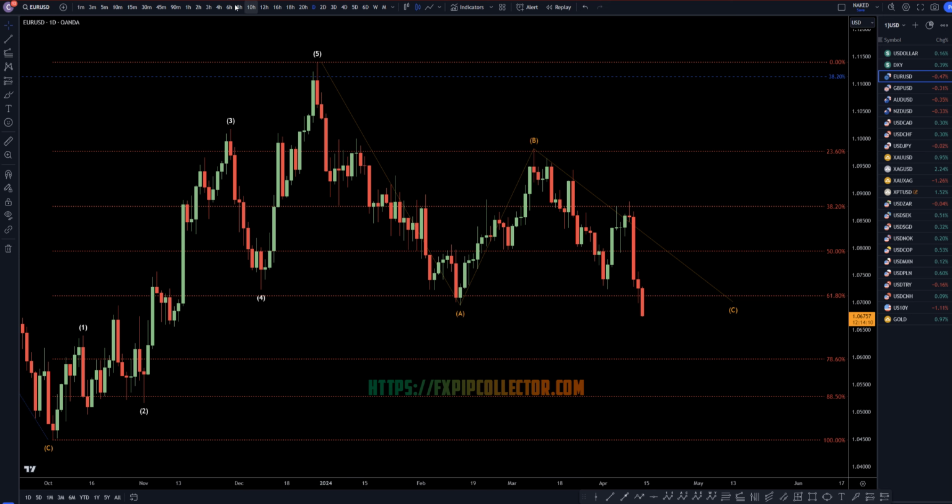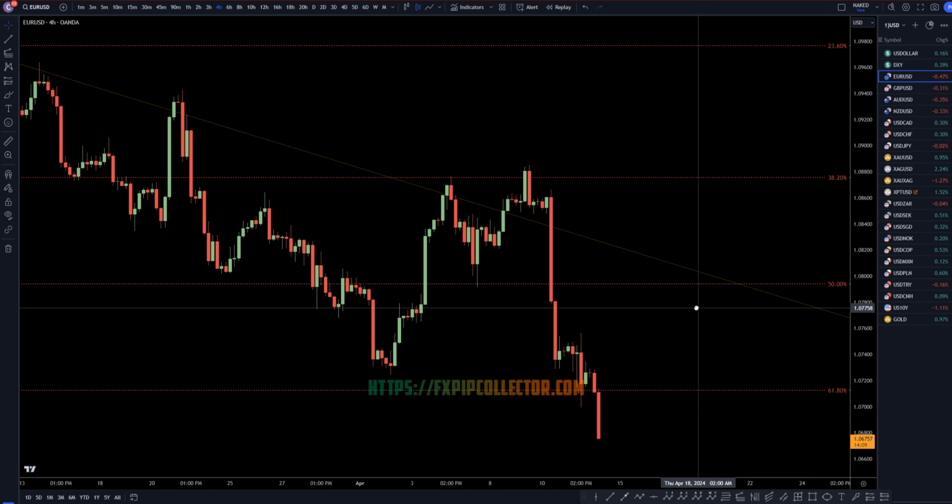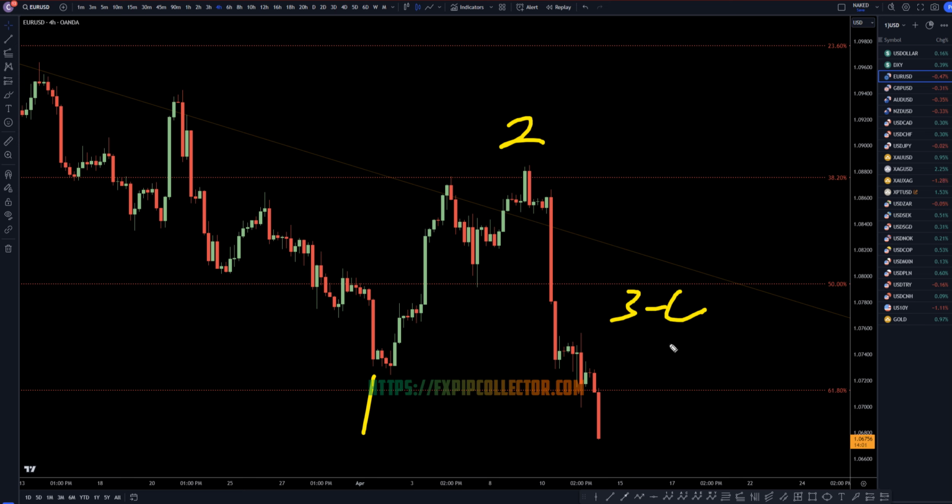So going down to the 4 hour time frame, we're definitely looking for shorts in a downtrend. Like I said, it looks like it should be a 1, 2, 3 of C or a 1, 2, 3 of 3. Either scenario at this point, I don't really think that's important to know, because whether it's a 3 or whether it's a C, it doesn't really matter much, because either way we will be looking for shorts for the continuation of this downtrend.